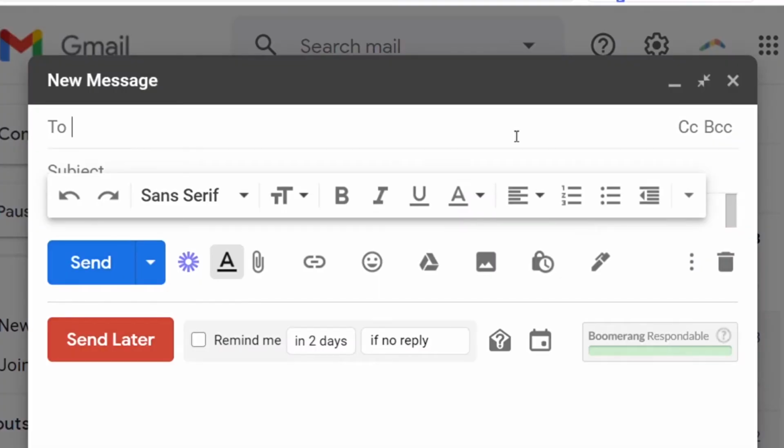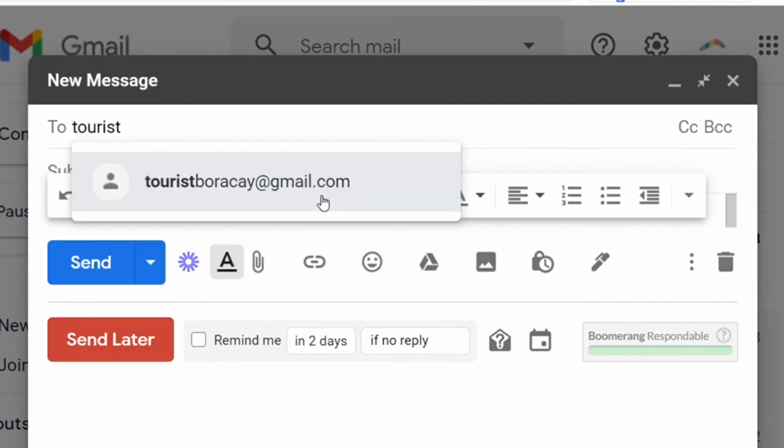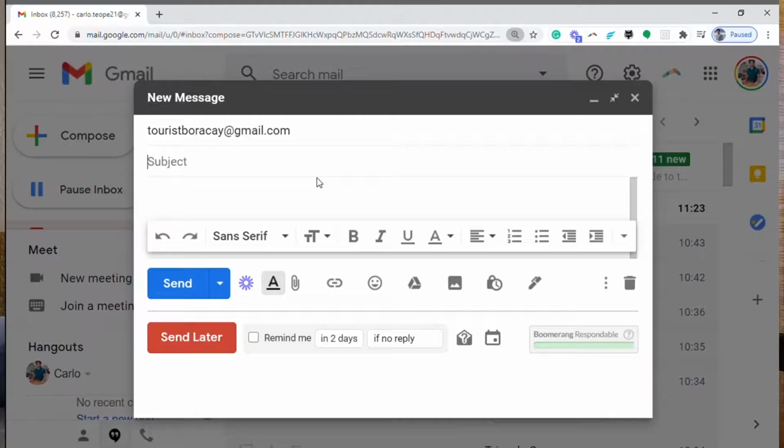Their email address is touristboracay@gmail.com, and yung email subject nyo, it has to be specific. There's a format for that. It should be OHDC dash your family name, comma your first name. So for example, OHDC dash De La Cruz, comma Juan. That's how it's being formatted.